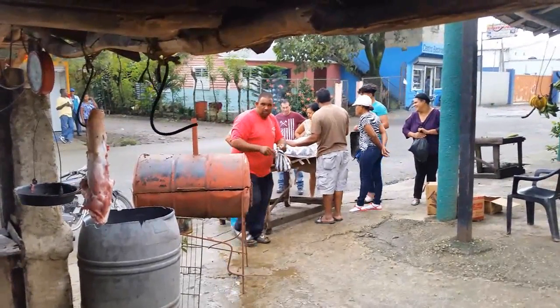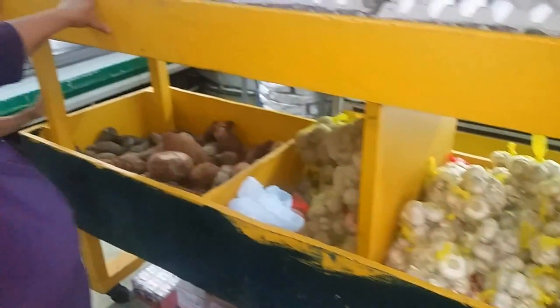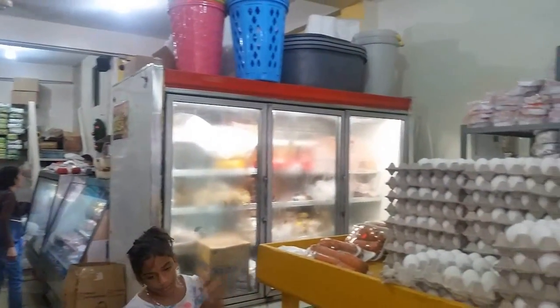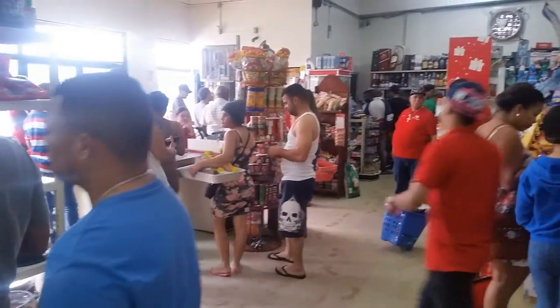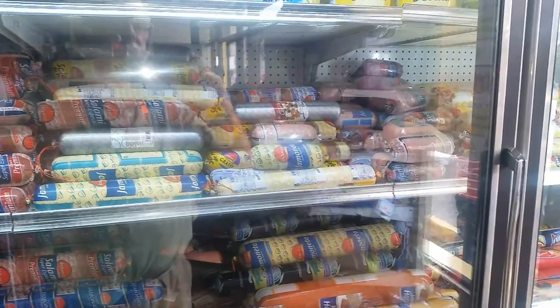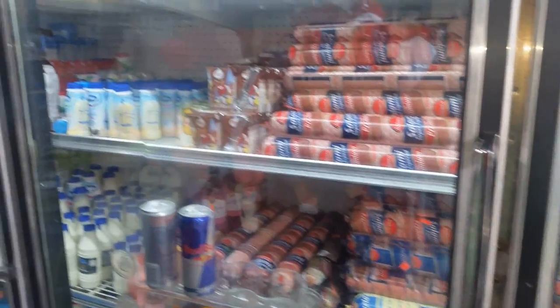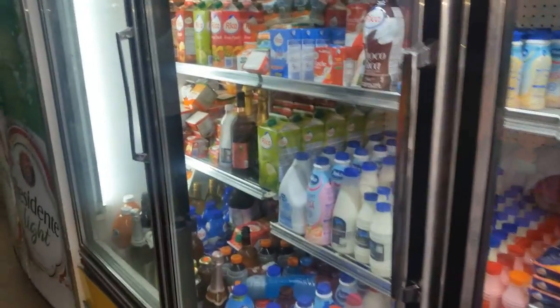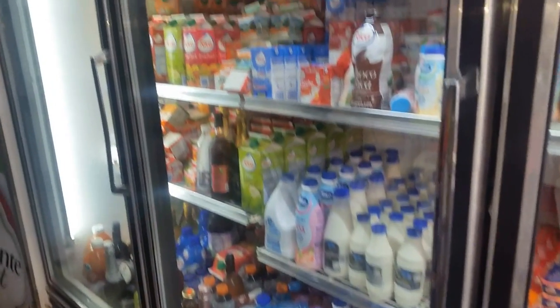There we go. A little Christmas shopping. You see these avocados. Look at the size of those avocados and all our other things. Typical supermercado in the Dominican Republic here. Just like in the United States, just a little different. Typical. Those are salamis. They eat a lot of salamis here in the Dominican Republic. Yogurts, mantequilla toast. It's the typical supermercado in the Dominican Republic.